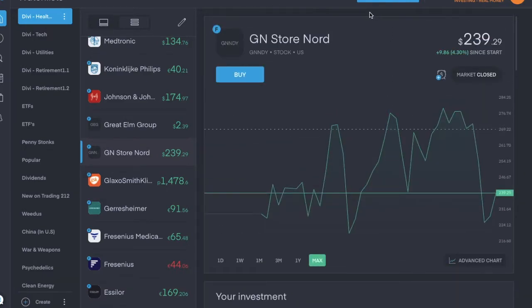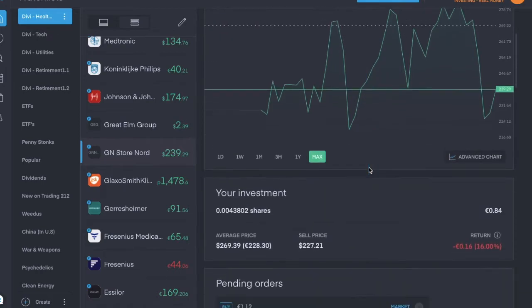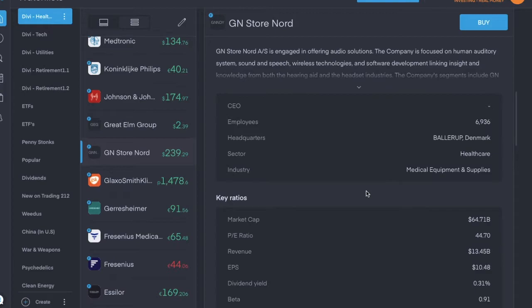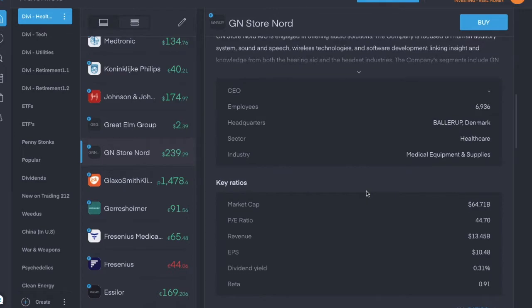Next is GN Store Nord. Ticker symbol is GNNDY. So it's trading for $239 per share. It's a US stock. I think it's based in Denmark. Yeah, it's in the medical equipment and supplies industry, and it's focused on human auditory systems, so hearing aids.